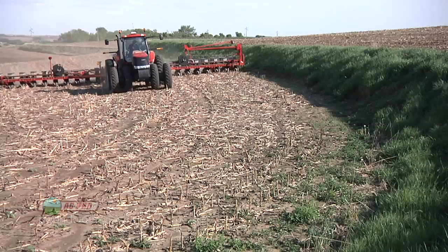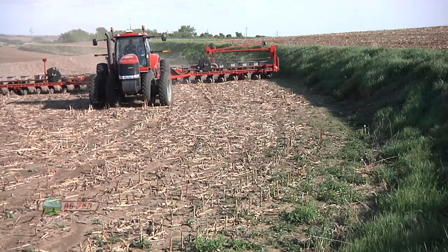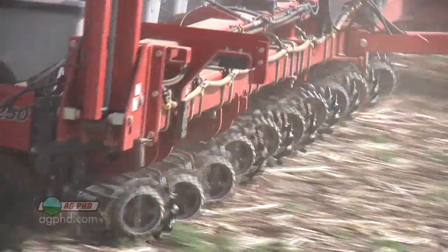And I'm doing a lot of my potassium right in the furrow as I'm planting. That way I know that I've got it out there. I know it's in close proximity to my roots. I know they're going to find it, and that way it seems to work for me.